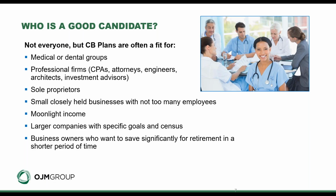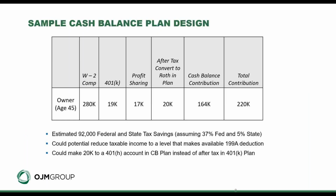Large companies with specific goals and a specific census makeup will make sense. And business owners, as I said, they want to save money for retirement and they want to do it in a very short period of time. A cash balance plan makes a lot of sense.